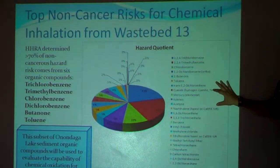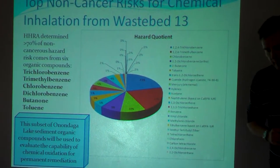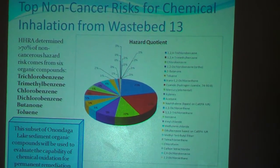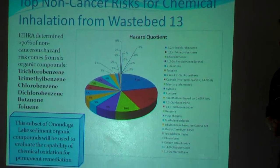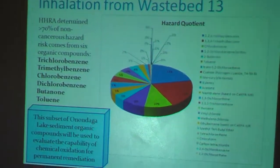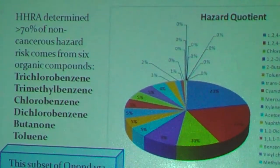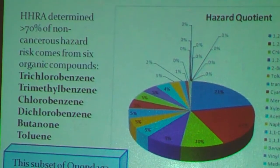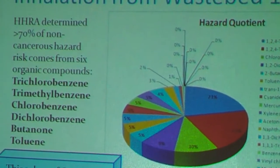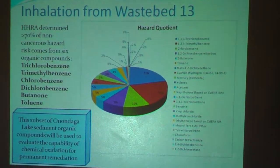Just like the last slide, we can also look at the main contributors to chemical inhalation risk for non-cancerous effects. Turns out there's actually 6 chemicals. A couple of these are similar to the first page that contribute over 70% of the non-cancerous risk for inhalation from the dredging operations. And again, we'll use this to look in a moment at how effective permanent remediation can be on these chemicals.